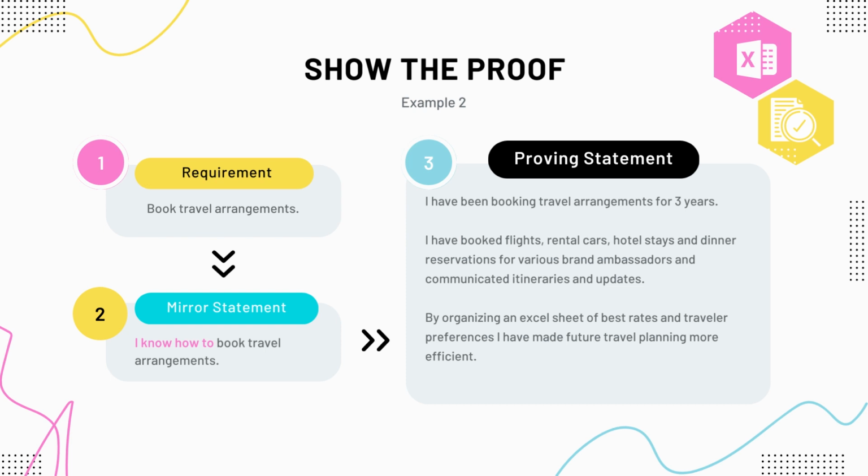I have booked flights, rental cars, hotel stays, and dinner reservations for various brand ambassadors and communicated itineraries and updates. By organizing an Excel sheet for best rates and travel preferences, I have made future travel planning more efficient.